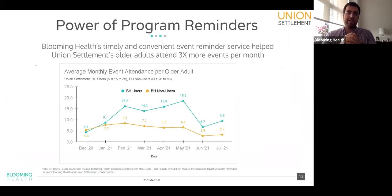I'll go through a couple of different anecdotal examples and data points to give you a little bit better picture here. So the first one is around program engagement. We started sending out program reminders to the older adults in the community for Union Settlement about the services and the programs they were providing on a day-to-day basis. These reminders would go out 24 hours in advance of a given program. And throughout the last year, we have seen that older adults that were receiving the reminders had 3x more engagement with the events. They were attending 3 times more events on a monthly average basis compared to those older adults that were not receiving messages.